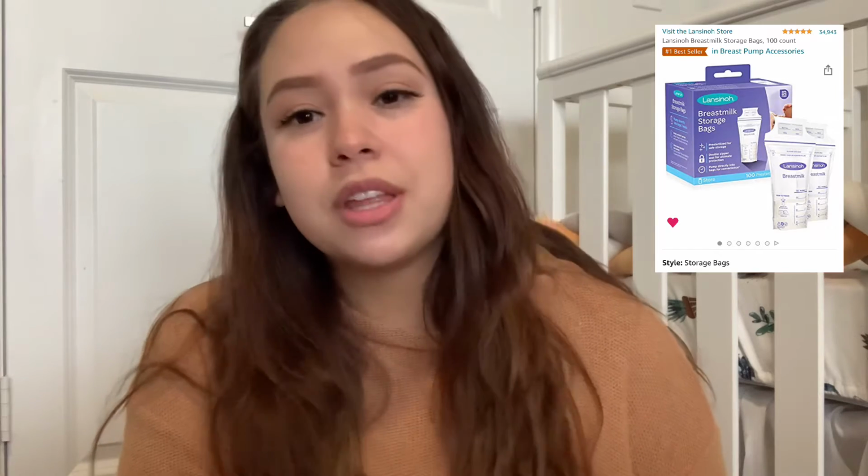And the next thing, this one particularly pertains to exclusive pumpers, or if you are going to be pumping and wanting to store some milk, you obviously are going to need storage bags. This I'm not really too picky about. I have tried a couple brands. I've tried Lansinoh, I've tried the Up and Up, Motif Luna, and also the Parent's Choice one, which is the one I'm currently using. Not too picky. I haven't really noticed a big difference as far as quality goes.